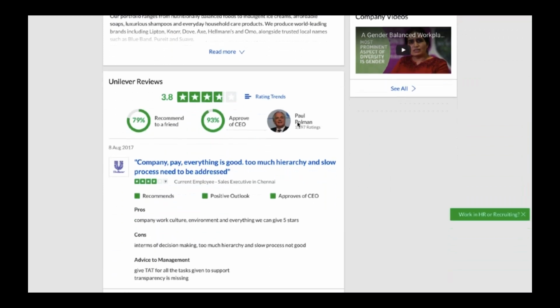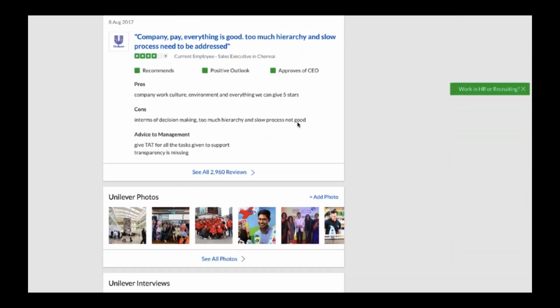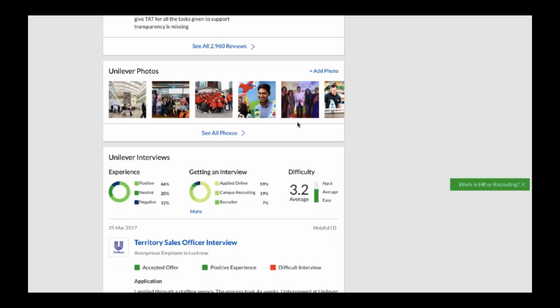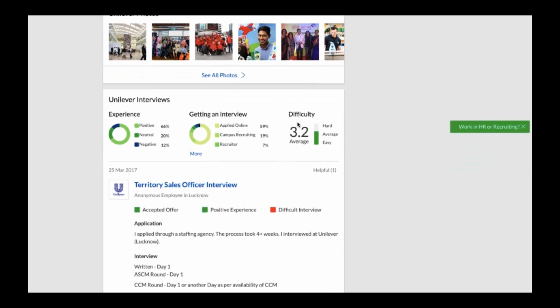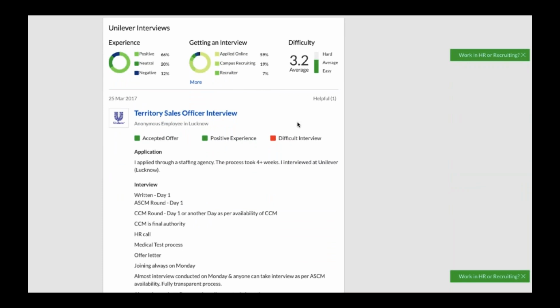As we move right down to the bottom, you'll see a section where candidates, whether they've accepted offers or not, can leave a detailed review of their interview experience with the company. It's really, really powerful. If we can actively manage this and build up the reviews here, it can be a great tool to show candidates in the application process all about this and show the transparency in the business.